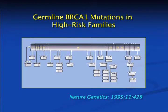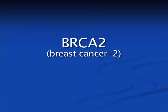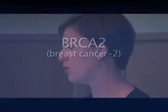This is a schematic drawing of the gene showing that thousands of mutations are present in the gene from families from around the world, of every ethnic background. And so we do see it in every ethnicity. The second gene, BRCA2, is actually a completely different gene on a completely different chromosome. But women who inherit a mutation in this gene also have a high risk of developing both breast and ovarian cancer, and men have a slightly increased risk of developing prostate cancer. We also see an excess of pancreatic cancer in these families, as well as male breast cancer.